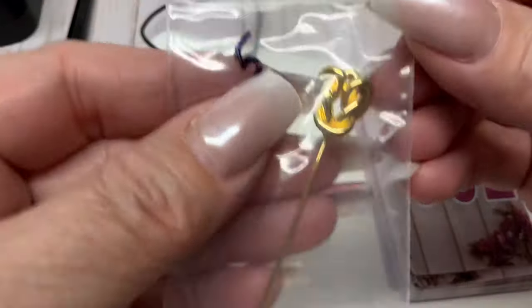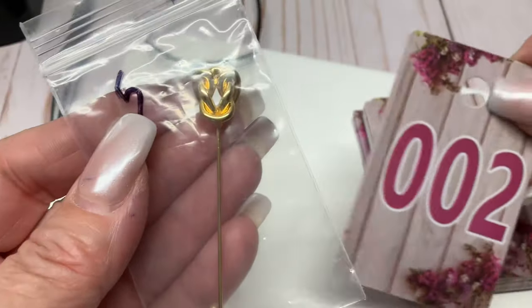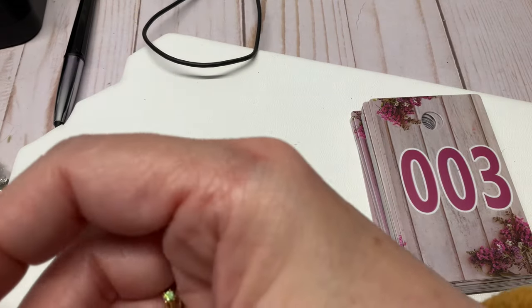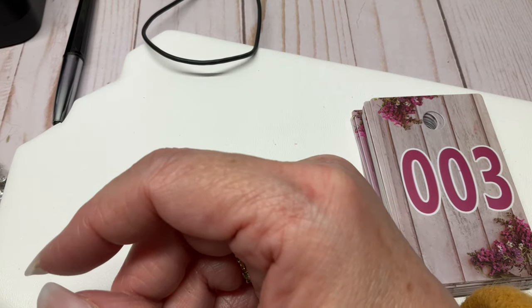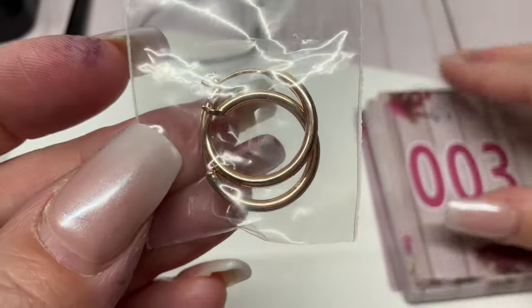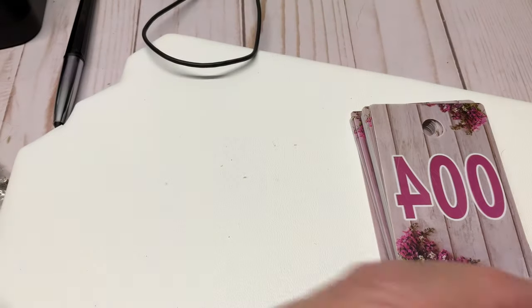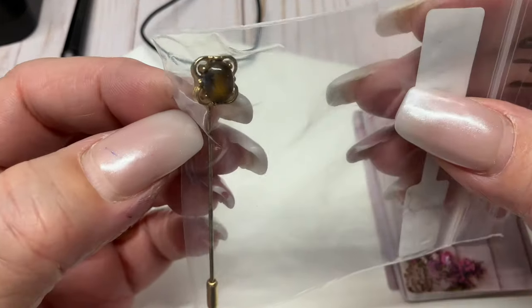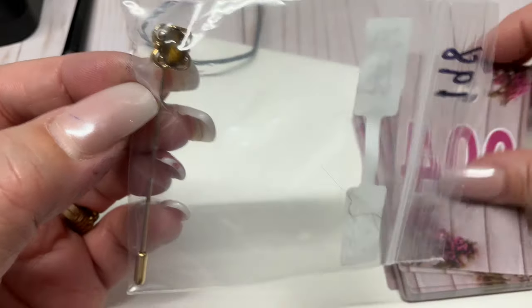All right, we have a gold tone stick pin, $2. Do you guys hate it when I do the through the bag thing? All right, we have these little rose gold tone hoops, $2. What else? Oh, we have another stick pin. We have a gold tone tiger's eye stick pin, $2.